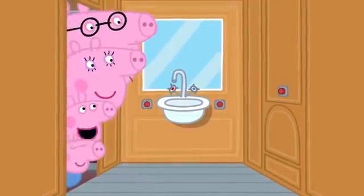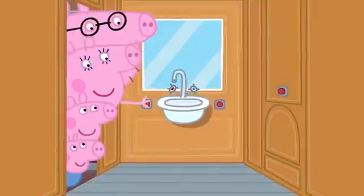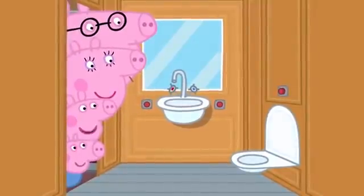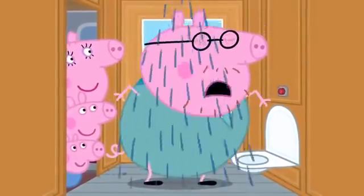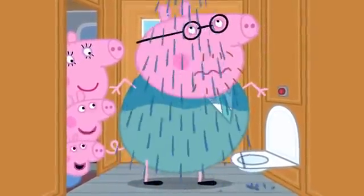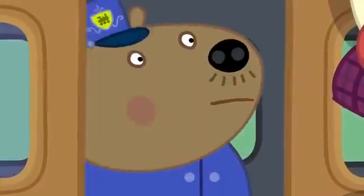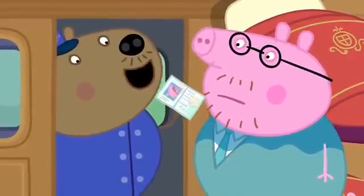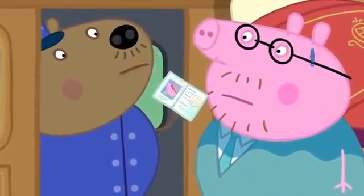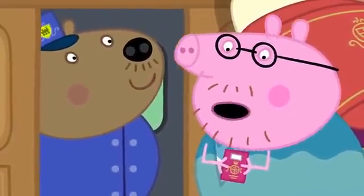A magic bathroom. There's a little basin with little taps. And that's not all. A magic toilet. I wonder what this button is for. Ah! Daddy has found the magic shower. Hello? Passports, please. Of course. Ah, you are Mr. Pig? The Mr. Pig. You must be coming to test our concrete.